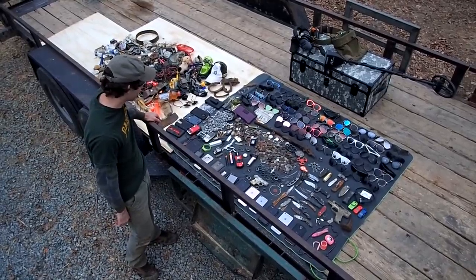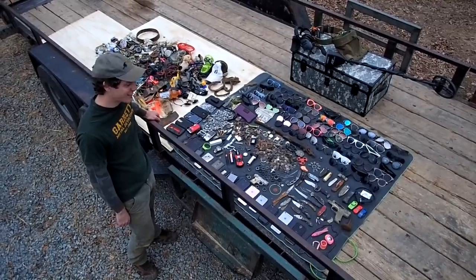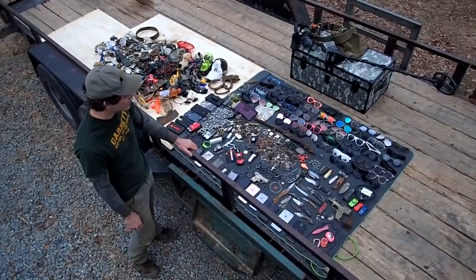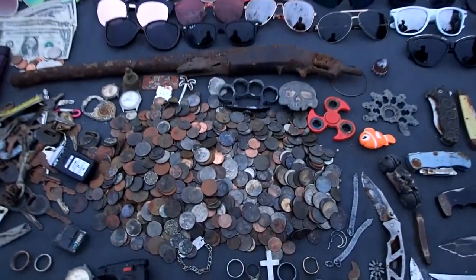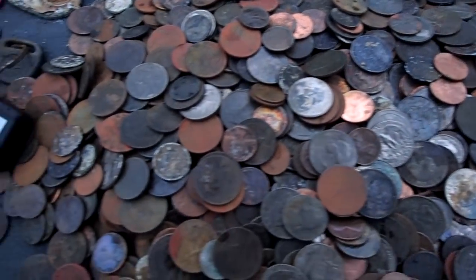Unbelievable. I've been out here setting up my river finds for the last 3 hours. I think I have most of everything here. All this was found in the summer of 2017 with my AT Pro in the rivers. Come on down, we'll get a better look at it together. So I ended up with over $140 in just coins out of the river.